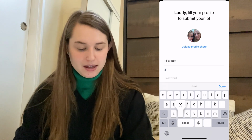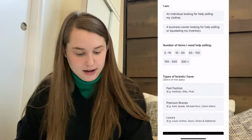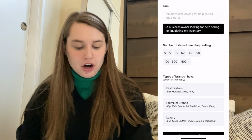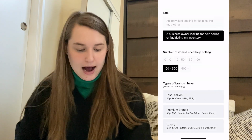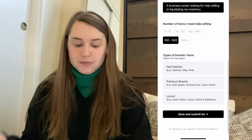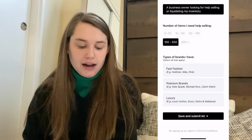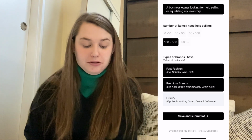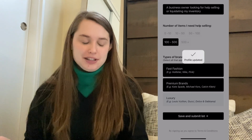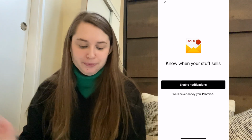So my name, email, password. You guys, you know, make an email and a password. And then you fill out this. So I'm not an individual looking to sell clothes. I am a business owner liquidating inventory. And so that's what I clicked. But if you're an individual, click individual. And so then I put the amount of items I'm hoping to sell. I honestly couldn't pick, but I figured 1 to 500 was a good place. It doesn't really matter. And then you click the type of brands you have. So that's making your profile.